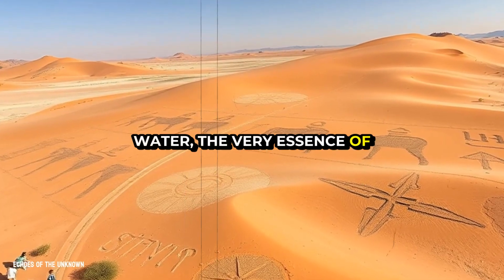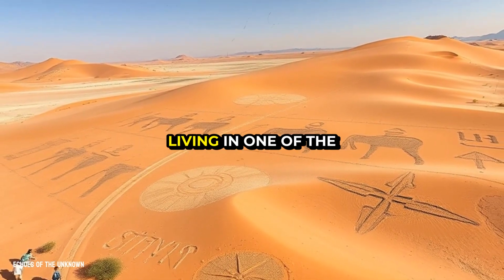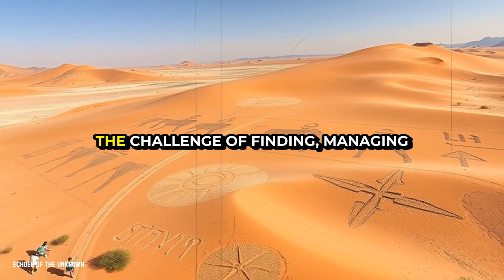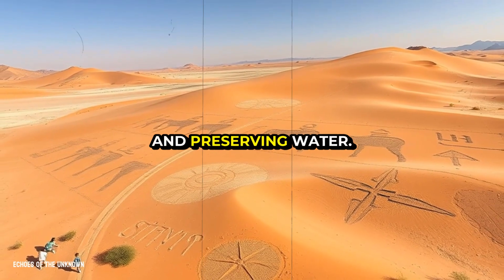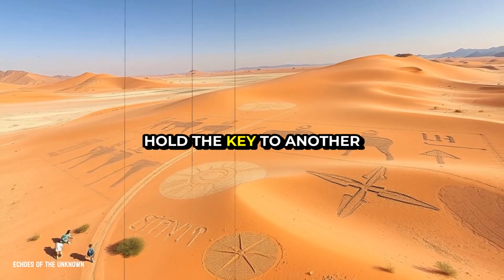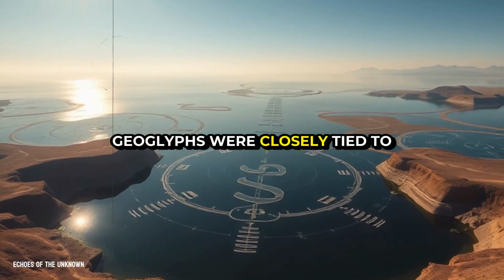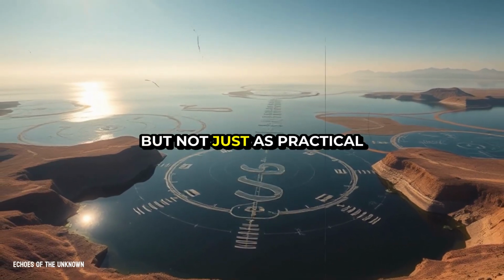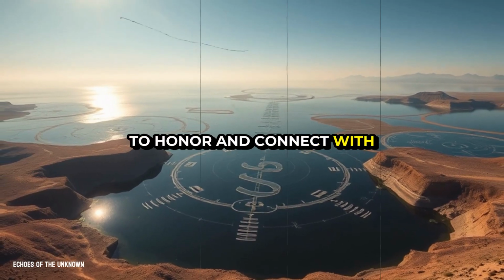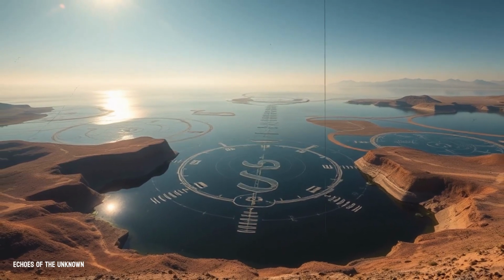Water, the very essence of life, was a vital but scarce resource for the Nazca civilization. Living in one of the driest regions on Earth, they built their entire society around the challenge of finding, managing, and preserving water. This struggle for survival may hold the key to another theory about the purpose of the Nazca Lines, that these geoglyphs were closely tied to water, but not just as practical tools. Perhaps they were also a way for the Nazca to honor and connect with the forces of nature that governed their access to this life-sustaining resource.